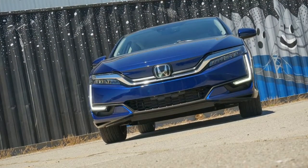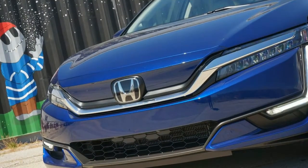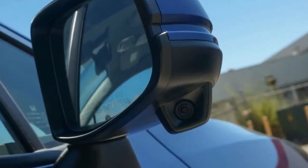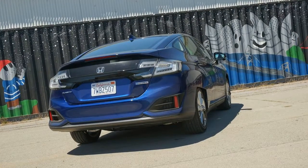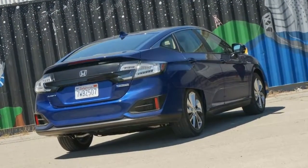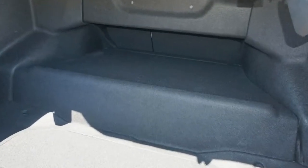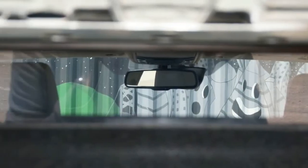But as stated before, range is king when comparing electric cars, and the fact is that the Clarity's real competition will come from a newer generation of EVs like the 124-mile Hyundai Ioniq Electric or the upcoming Nissan Leaf with its rumored 140-mile range. More dramatically, the Clarity Electric has to live in the same world as Chevrolet's 238-mile Bolt EV and pretty much every car that Tesla Motors builds. Like I said, it's a bit of a tough sell.